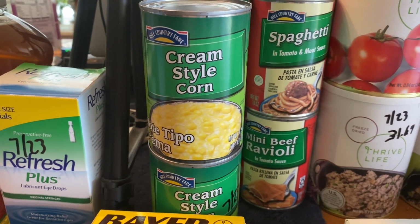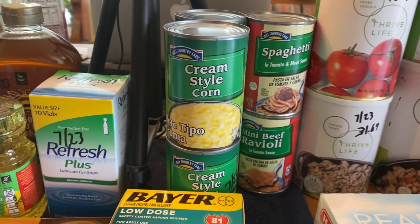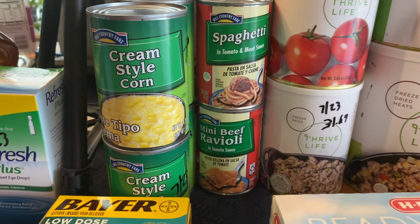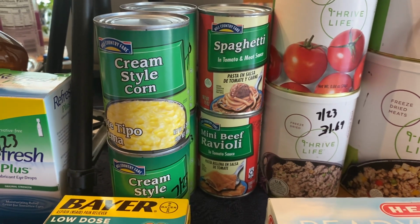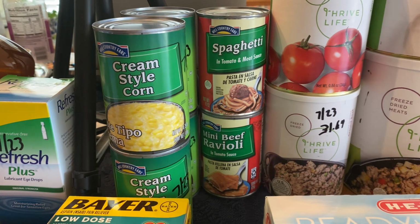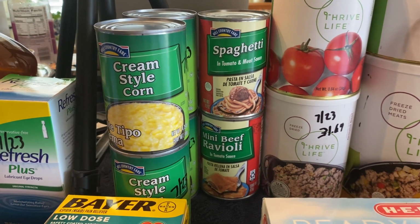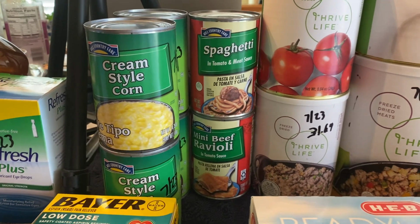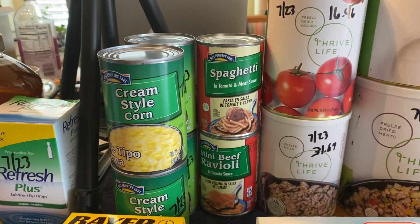4 cans of cream style corn. We're going to be doing some railroad casserole. We're also going to be doing a tamale casserole. These are good to be mixed in with the Jiffy for the topping for both of those. And then in the railroad casserole, the cream style corn gets mixed in with the ground beef as well for the bottom layer.